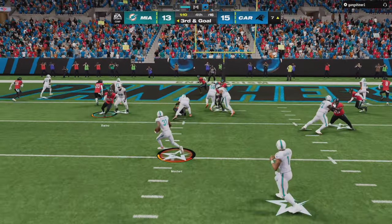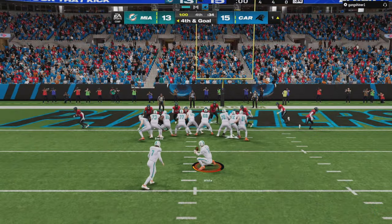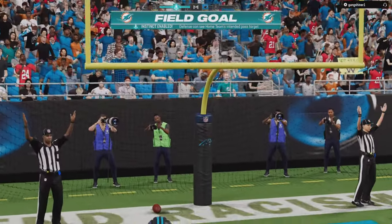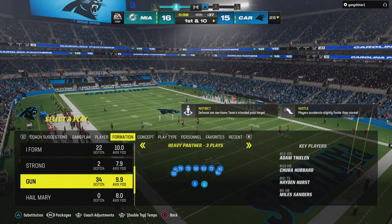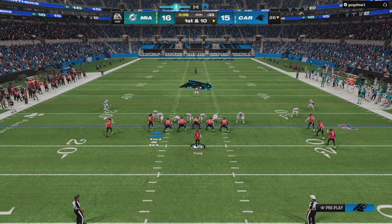Throwing Tua. They'll run with Mostert. And he'll get this for the lead in the final stages. Sanders' kick is good. And this defense is going to need to come up with one final stop if they're going to get out of here with a victory. Here's first and 10.